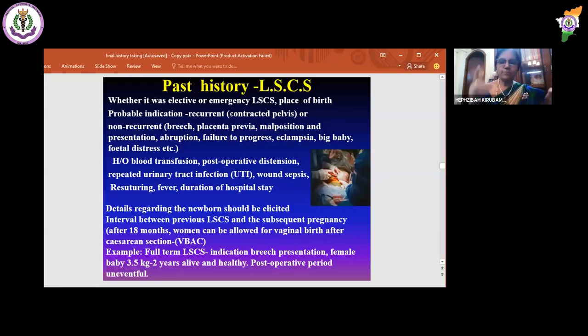Okay. And a post-operative history of blood transfusion is very, very important. Post-operative infection, resuturing, hospital stay, all this indicates the nature of healing. Why we want to know all this history, which happened 2 years ago, whether there was a urinary tract infection, distension, all that indicates infection. So when there is an infection, wound healing may not be there, so the scar integrity may not be there.